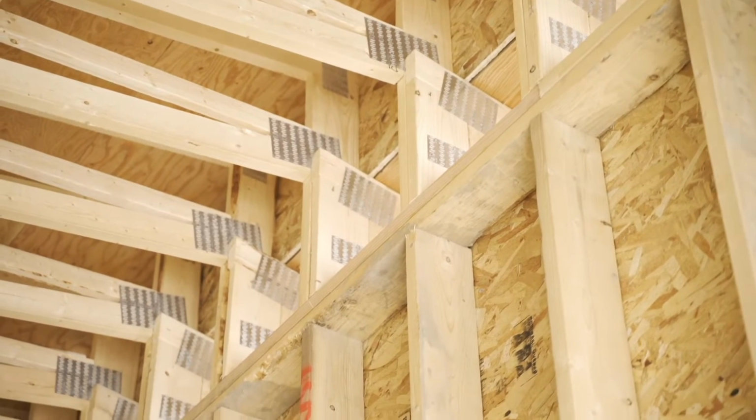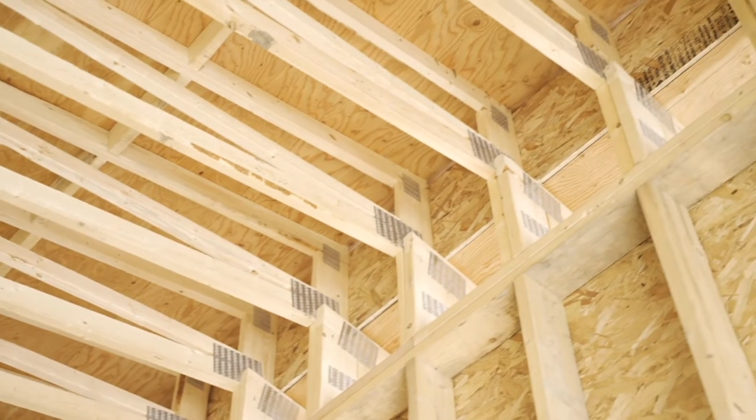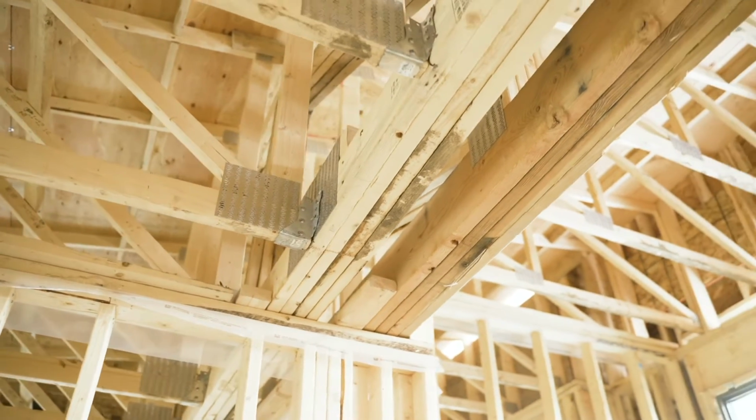So here we can see that all the basic framing has been installed. All of our blocking has been installed in the wall for additional support. All of our roof trusses have gone up. Now for this build, just like the other builds on the street, we've used engineered floor system and an engineered roof system. What that means is that we're able to make longer spans with our joists, but wherever those joists end, we have to reinforce and be able to support all that additional weight.